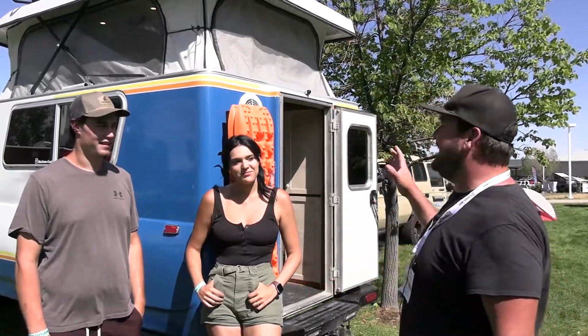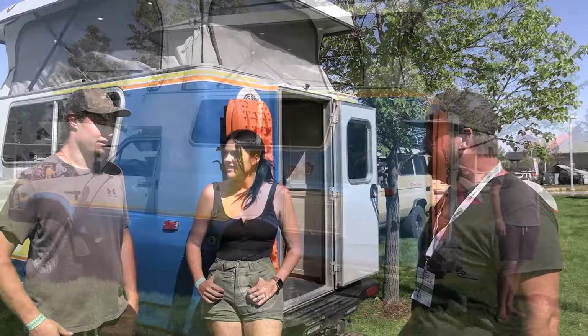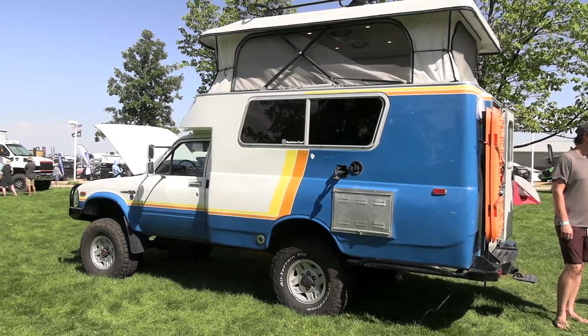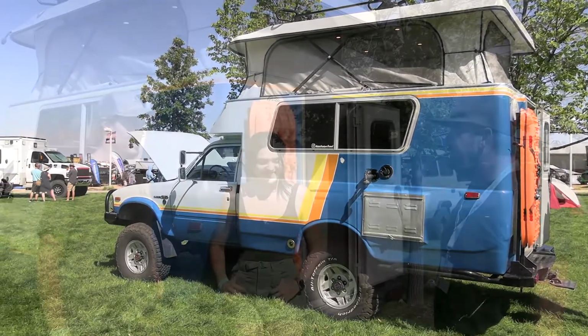All right, so I'm here with Austin and Ashley. They got this really badass truck behind us here that they're living in full time. You guys live in this full time. Yep. So tell us a little bit about it. Well, we've been on the road for about 2 months now, and our ultimate goal is traveling to Argentina. We're planning to take about a year and a half off from work, and we haven't worked in 3 months now. So it's been going pretty good.